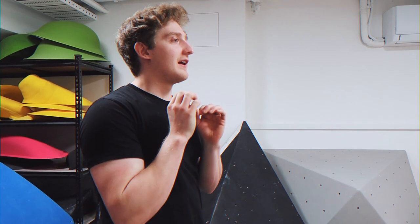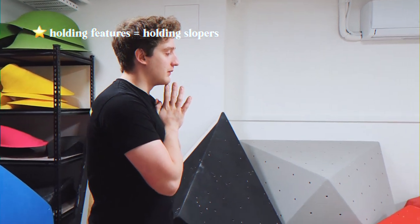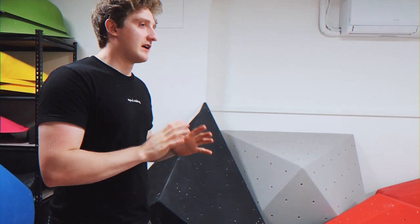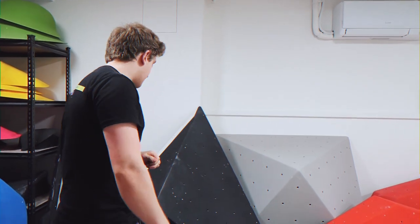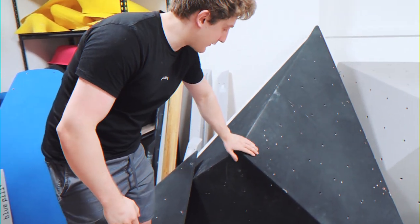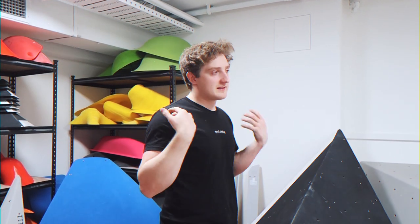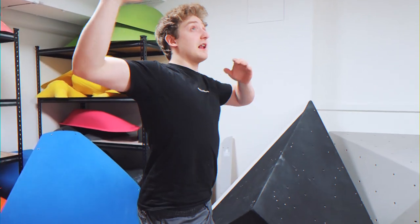Holding features, I think, is exactly the same as holding slopers. People don't see it as the same thing, but I do think it is. The main difference that makes it quite hard is that on a sloper, you can hold it like this, whereas on the feature, you're holding it like this, and the wrist being twisted around makes it harder to lock your shoulder in. But I still think they're focusing on the same thing: hips in, shoulders locked off.